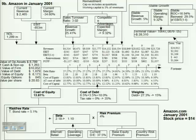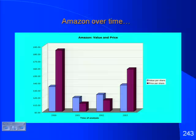Any other questions? I've actually kind of tracked Amazon every year. I think until 2005. So to show you what I mean about overshooting and undershooting, there's Amazon in 2000. That's the $84, significantly overvalued. Amazon in 2001, significantly undervalued. In fact, right after I did that valuation, on the previous page, I was trapped.